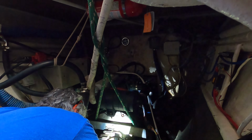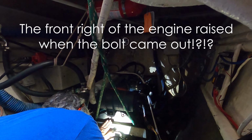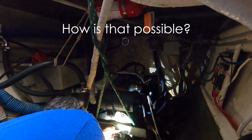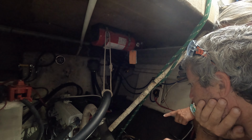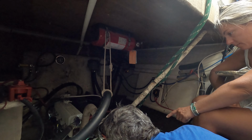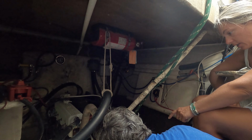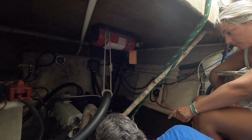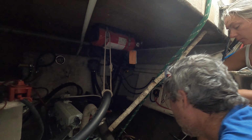So actually the engine block is above this. So I've got it all wrong. It took a good amount of noodling from the brain trust and ultimately some outside help. But the answer was as simple as if the front right of the engine went up, that means the back left went down. And how did the back left go down? Because the bracket holding it into place broke.